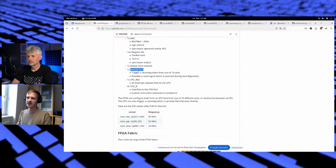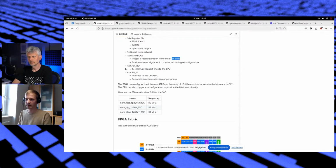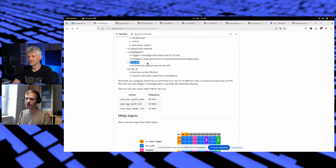The warm boot tile, basically, it provides the functionality that the FPGA fabric can reconfigure itself. And you can choose a slot, one of 16 slots, and then it just triggers the reconfiguration and it loads a new bitstream using the fabric configuration. There's the CPU IRQ tile, so you can also send up to 4 interrupt requests to the CPU.